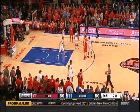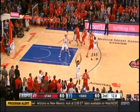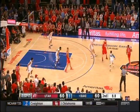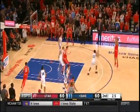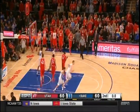The officials telling the Duke bench to sit down. Makari Tucker, the other player on the floor for Utah. Screen. The veteran Taylor. He's going to screen and roll to the inside. 6 seconds. They need to get moving toward the bucket. Taylor. Kuzma for 3. No, and they go to overtime.